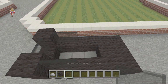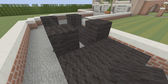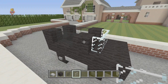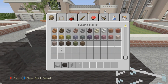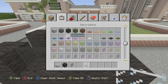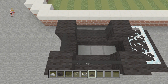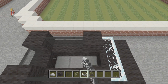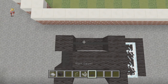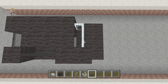Let's go with a large window. Yeah. And then for the front window, you can't have tinted windows on the front. It's illegal, so we're going to go with normal glass on the front there. We shall grab some string and some black carpet to do the ceiling with. So we're putting the string down, and then that allows us to place a roof on top. Otherwise, the carpet wouldn't be able to float there.